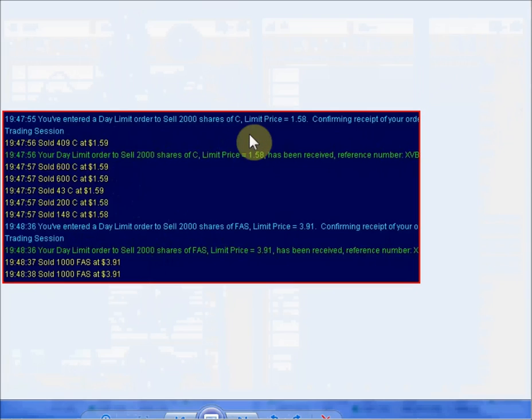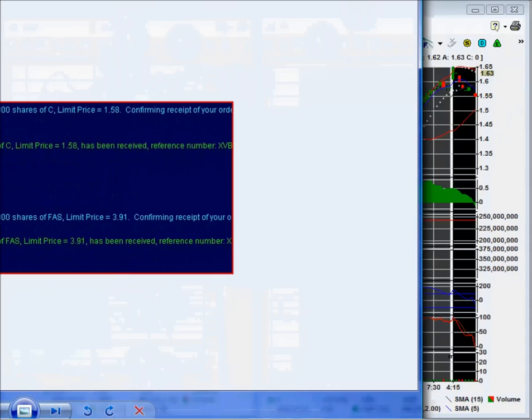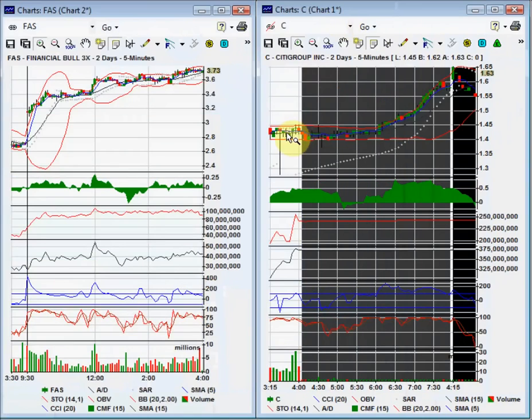I was in FAS at $3.45. I sold them for $3.91. It's a 46-cent gain. I bought Citigroup (C) at $1.28, and I sold them at $1.59, 2,000 shares of him for a 31-cent gain. So $620 on Citi, $920 on FAS, $1,540 yesterday. It was a very good day. But that's because I pay attention to the news.